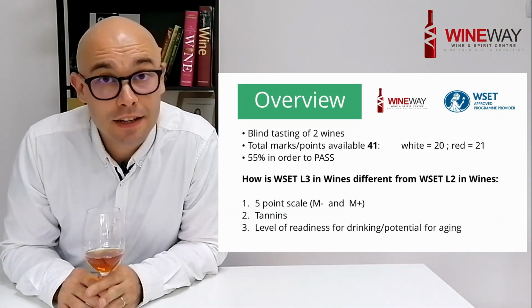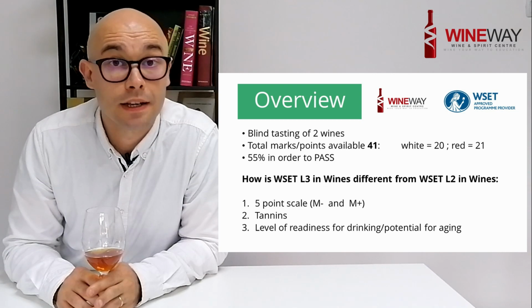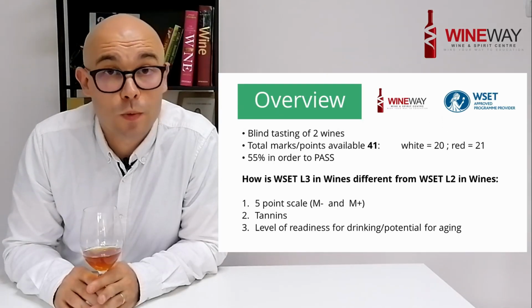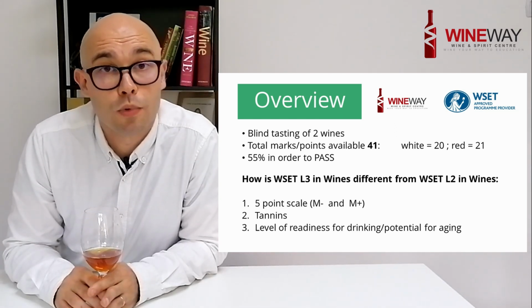So the WSET Level 3 in Wines tasting exam is a half an hour exam, where you will be given two wines, one red and one white, and you'll have 41 points available for the two wines: 20 points for the white wine and 21 points for the red. The main difference is that for the red wine you'll also be talking about tannins. In order to pass, you'll need a minimum of 55% of the available points.